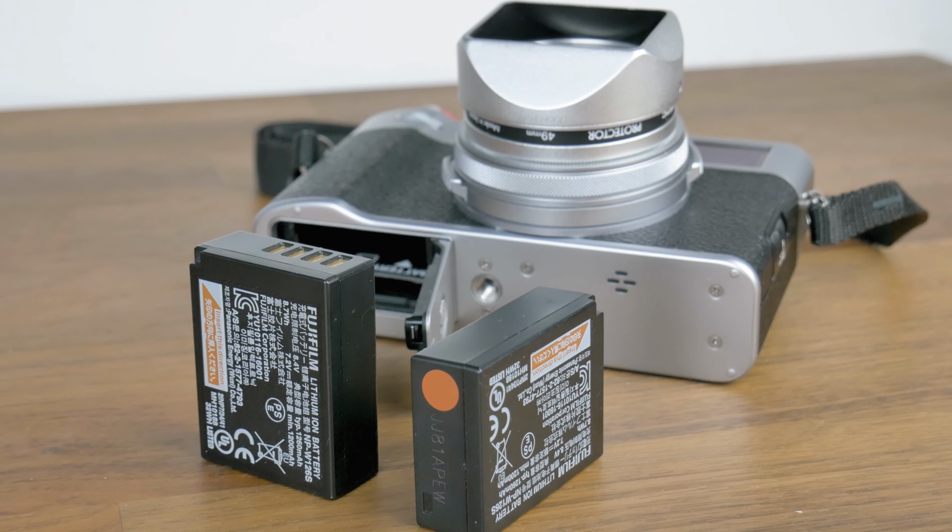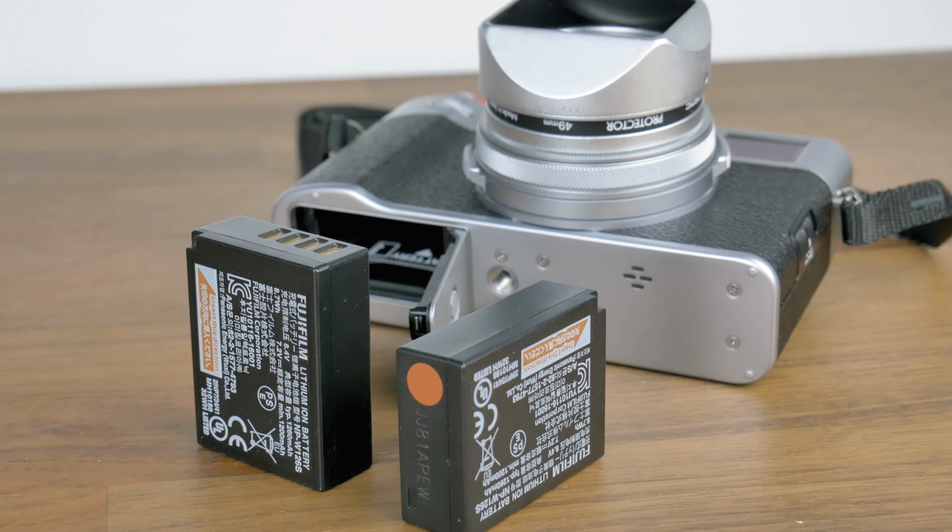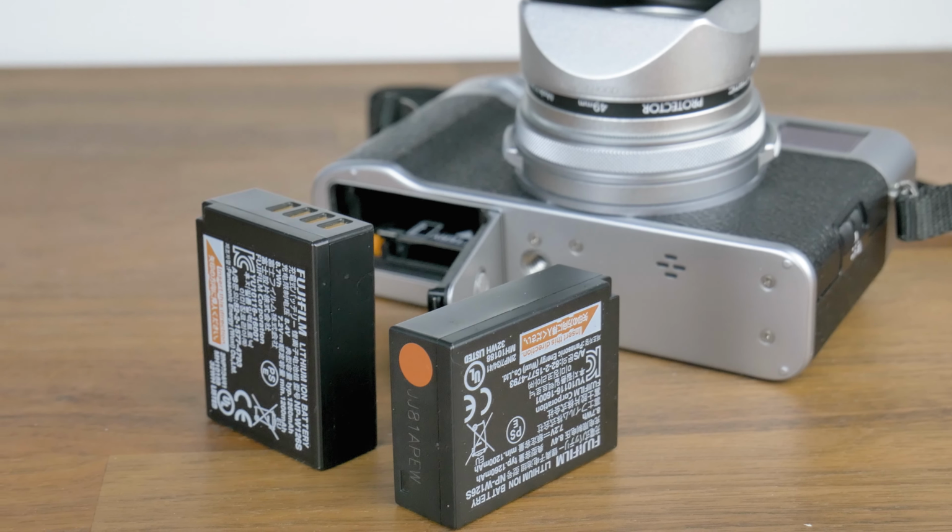Now, the other must-have accessory that you should own for your X100V is backup batteries. I would recommend having at least 1 or 2 extra batteries for your X100V. If you're the type of person to take a lot of continuous shooting, or if you like shooting video in between your photos, I would recommend getting 2 or 3 extra batteries, because they do run out pretty quick on these cameras.